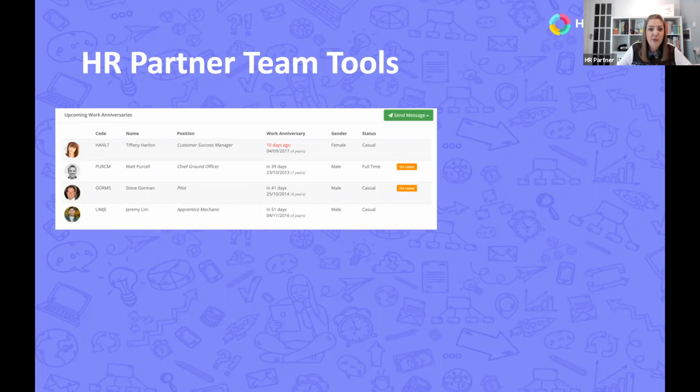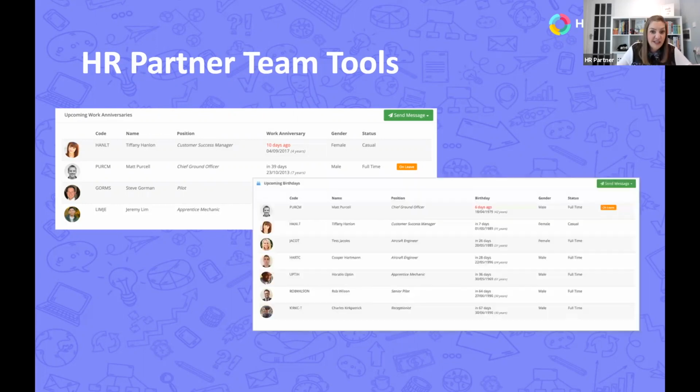Just do it. Find a way to make people feel proud, to feel valued and appreciated, make them, well, drive them, I suppose, to ensure their teammates feel that same way. We recently shared an article on Twitter that highlighted the importance of celebrating employee birthdays. It's such a simple thing. Again, viewable on your HR Partner home screen. Let's face it, we all want to feel special one day a year.